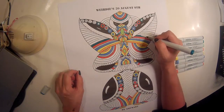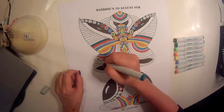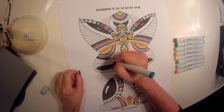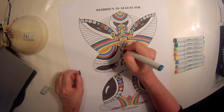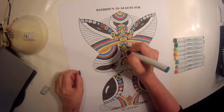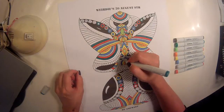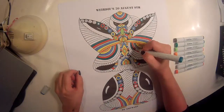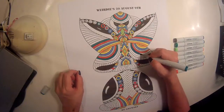So this is my first time actually coloring with my new markers. And they're gorgeous. Absolutely gorgeous. Look at that. Beautiful colors. And they're easy to handle. They're very easy to handle. They just slide on over the paper like magic. The brush is really a nice tip.